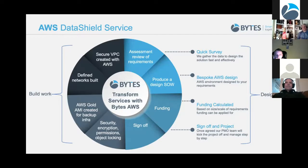The way it works is essentially we do a quick survey. So there's a questionnaire that will come over, ask you some questions. Off the back of that, we may have some more questions depending on what your answers are, but often we can then move to your bespoke AWS design. So we'll produce a statement of work of what that architecture is going to look like. If there's funding available, we will look at funding, and that's based on the size and scale of requirements that we can apply to the overall project. And then that goes back to you, and assuming that you're happy with that, then you can sign it off, goes to our PMO, our project management office, and their responsibility is aligning architects and resources so they can start working on the project.